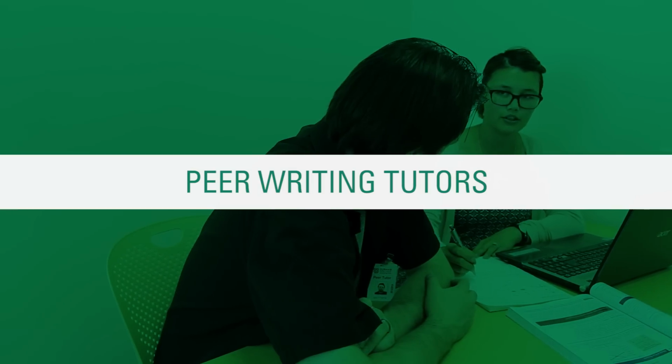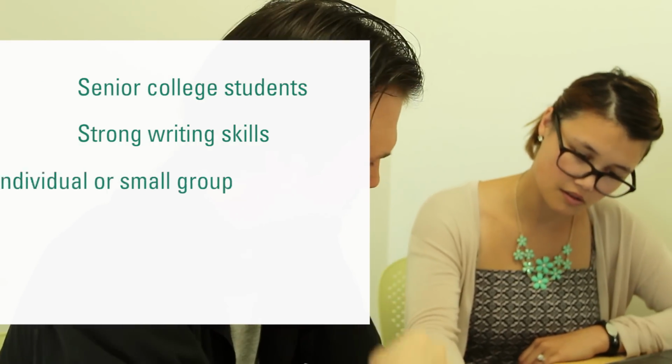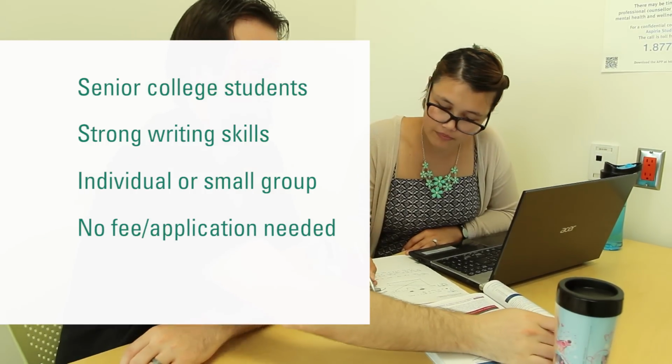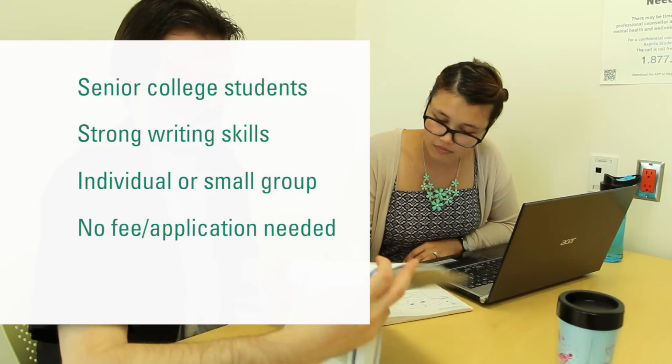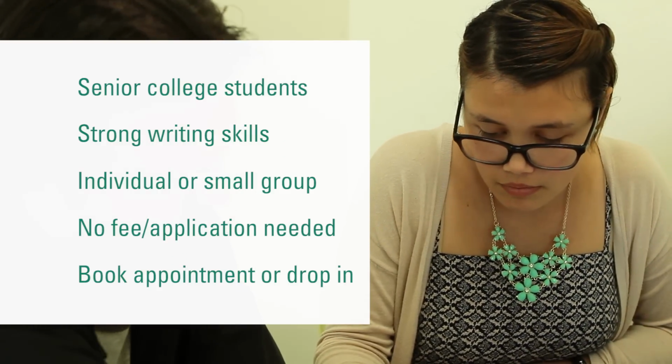Peer writing tutors are senior college students with strong writing skills who meet with students individually or in small groups to help students develop their writing skills. You don't need to apply for peer tutoring to meet with a peer writing tutor. Visit the reception desk to book an appointment or drop in to get writing help.